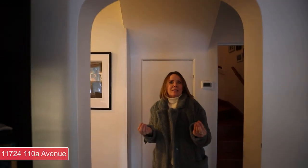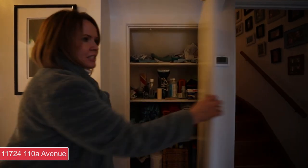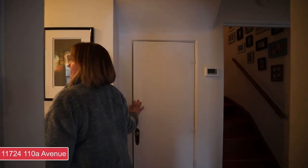I mean, the rounded archways, all of these cool little details. This is what makes a house feel like a home. How cute. I can't tell you how much I love this house.